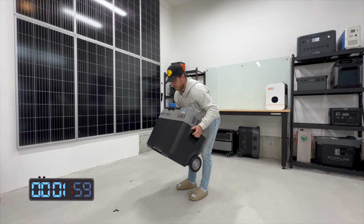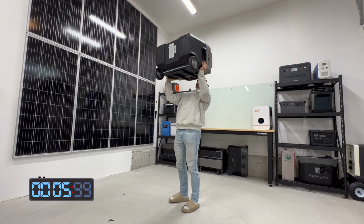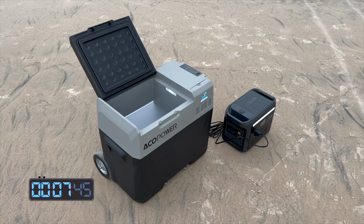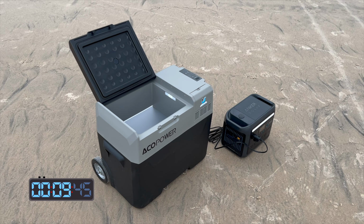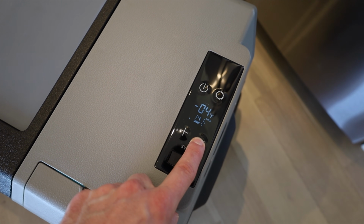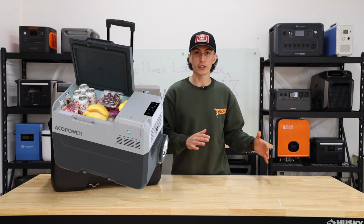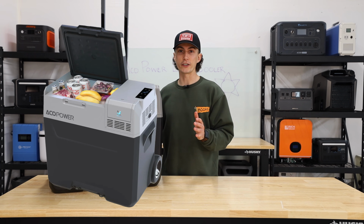First up, this featherweight comes in at 32.8 pounds. It's actually extremely light, passed the tiny baby lift test, no problem. This is a single zone fridge slash freezer. So the temperature range on this is I think 58 degrees all the way down to -4 degrees Fahrenheit. This is the 40 liter version. You can get a smaller 30 liter and you can get a bigger 50 liter. Inside the 40 liter, you can fit 53 cans.